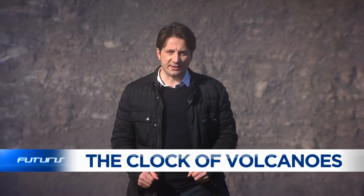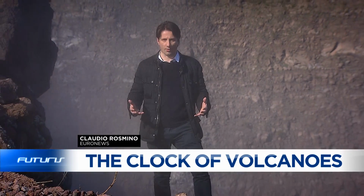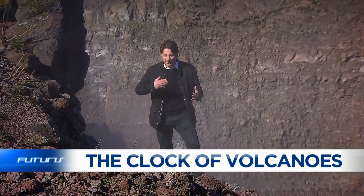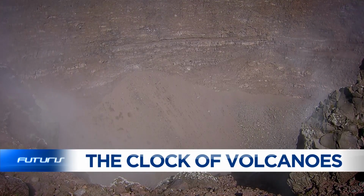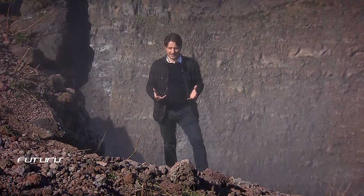The volcano is one of the most powerful representations of nature. It can change territories and the history of humankind. Knowing its behaviour during an eruption is essential in order to understand its evolution. I'm standing on the edge of the Vesuvius volcano, close to Naples, where the Chronos project is hoping to uncover the mechanics behind an eruption.